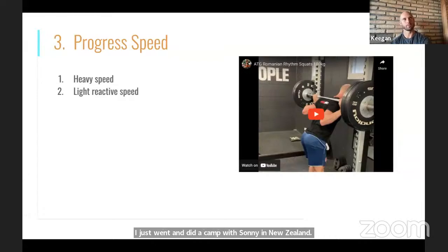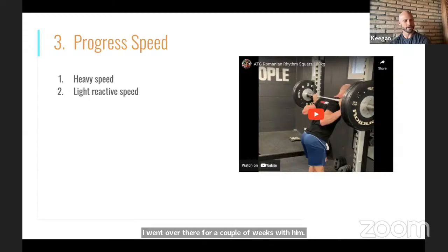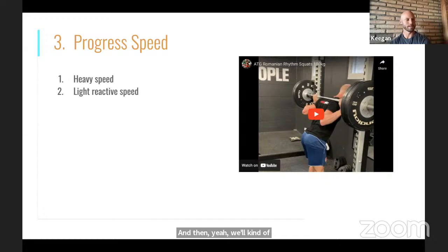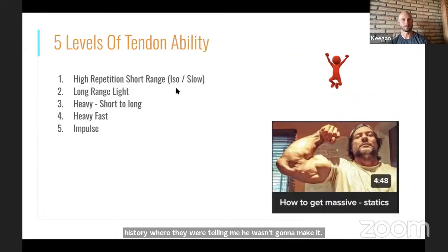I went over there for a couple of weeks with him. He actually strained his hamstring on the first day that I got there. And then we're kind of working on his hamstring during that time. But in the end, he made the World Cup, and that was the goal of the mission. And then he signed the biggest contract in rugby league history, where they were telling him he wasn't going to make it, and there was a decent chance he wasn't going to get there.